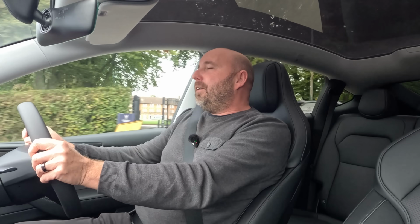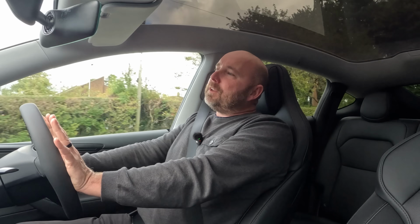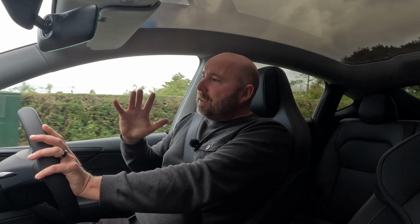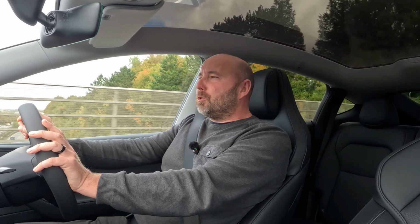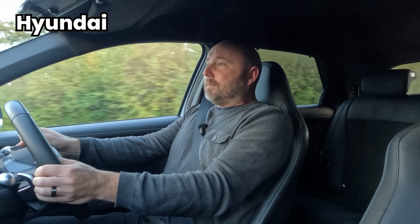So I thought they might be similar cars, but I think they're not. I would say this is the refined one, that one's a bit more of the hardcore driver and track car. Rev limiter there.